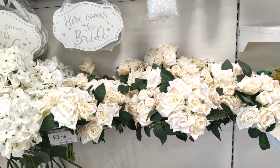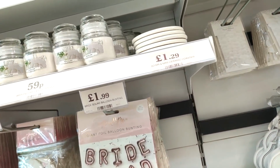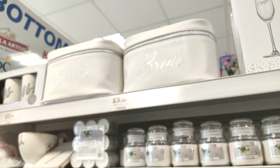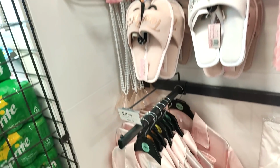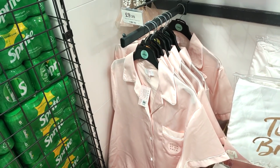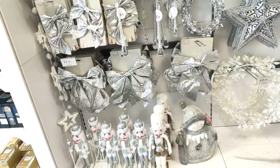Moving into the bridal section, so they still have their artificial flowers there. Those bunches were all £1.99. I do feel like they've upped their artificial flower game. They look so much better than they used to in there. I also really like these bridal makeup bags for £5.99. I just think that's perfect if you are going away for a hen do, or even staying at home just having a little bit of a pamper with everything that's going on. Love those silky pink pajamas. They look so much more expensive than £9.99, a little bit Victoria's Secret-esque.